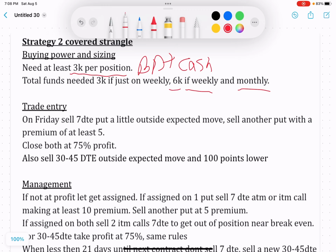How do we enter these trades? Typically on Friday, we're going to sell a 7 DTE put a little bit outside the expected move. So it's a very highly probable trade, about 70-75% of the time the options will expire worthless and you'd get the full credit that you receive. And then sell another put with a premium of at least 5.